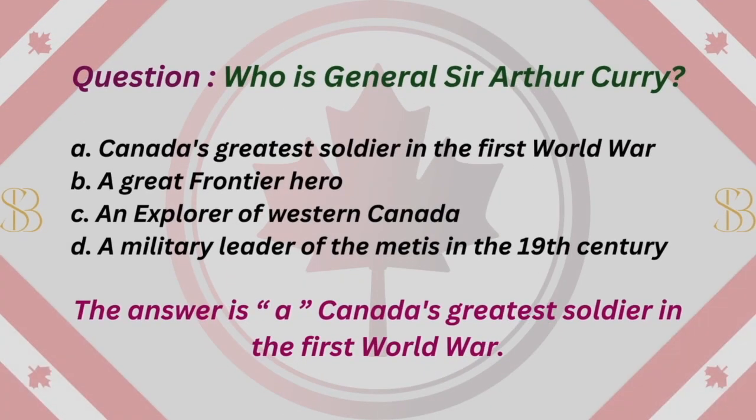Question: Who is General Sir Arthur Currie? A. Canada's greatest soldier in the First World War. B. A great frontier hero. C. An explorer of Western Canada. D. A military leader of the Métis in the 19th century. The answer is A. Canada's greatest soldier in the First World War.